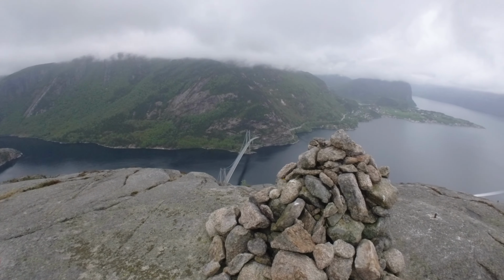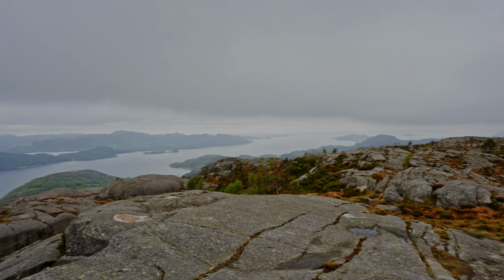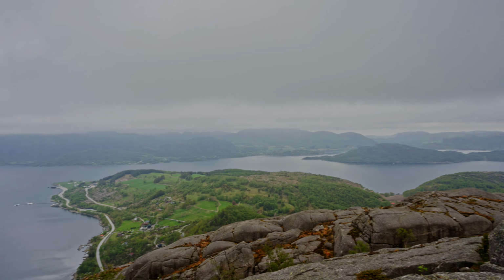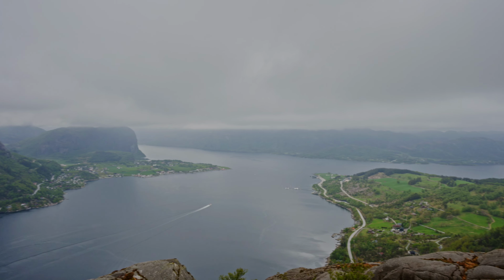And you know what? We're still underneath the clouds. Having seen some of the taller hills around us covered in fog, we were a little afraid that when we got to the top it would just be in cloud cover. Luckily, we were just below the level of the clouds and we got this incredible panoramic view of 2 fjords.